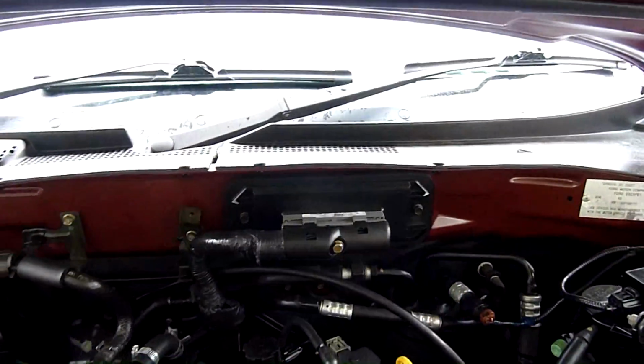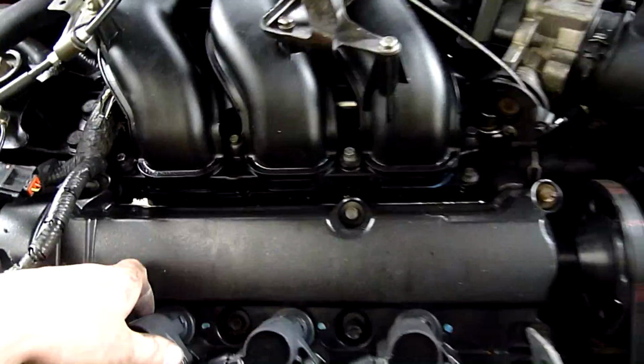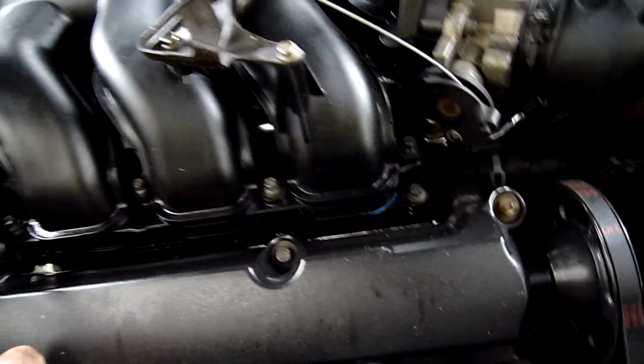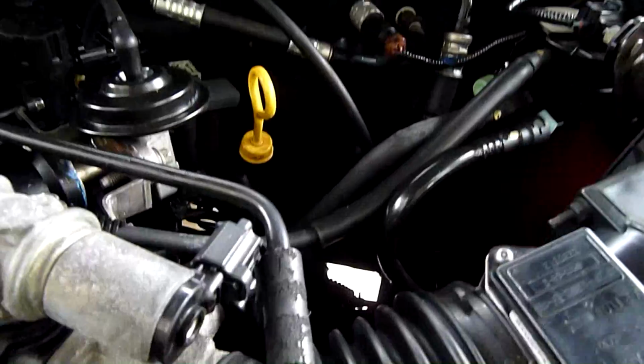I'm curious about that ECM. I might pull that ECM out and just open it up. We'll see if it has any burnt switching transistors. Apart from that, I don't know. It could be 2 blocked injectors. These do suffer injector blockages and things. I might also do a leak down test.